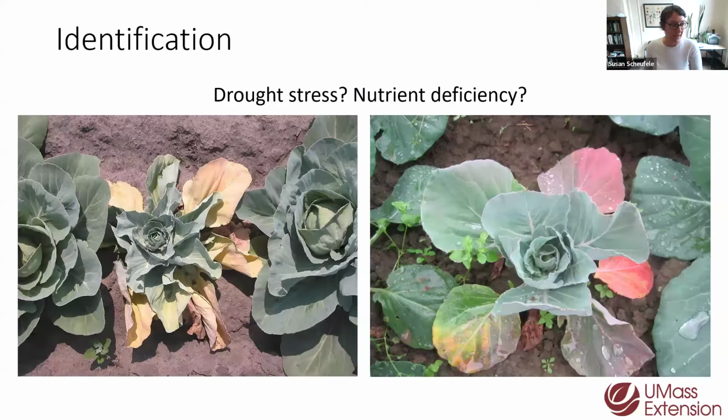So let's play some games. These are two cabbage plants with similar symptoms. Who thinks this might be a nutrient deficiency or irrigation problem, or maybe there's a pest happening? Maybe you could put some ideas in the chat.